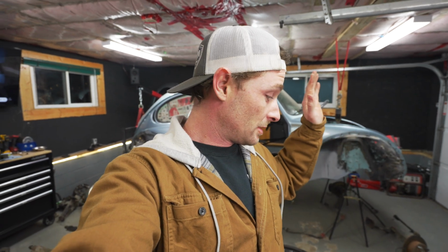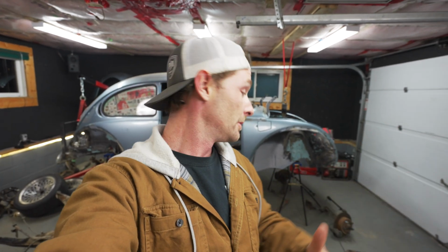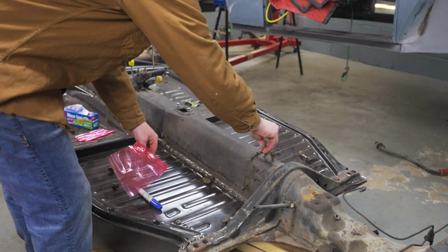I wanted to mention too, at this point there's a lot of nuts and bolts and stuff like that, so I'm gonna continue putting everything into Ziploc bags and naming everything, because this is all gonna go back together in a week or two. I have to keep it organized because I kind of remember, but it's easy to get all over the place, especially in such a small garage. So before I start anything right now, I'm going to Ziploc all the nuts and bolts, write everything on them, get that all squared away, then move on.